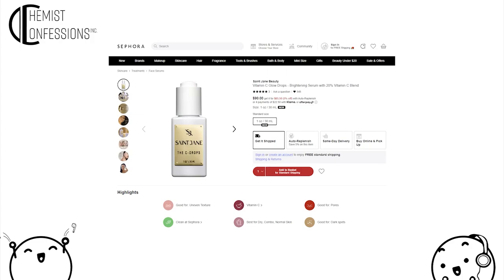Saint Jane, which used to be the CBD brand, and the CBD train derailed anyway, has a product called the C Drops. Again, it's just generically called vitamin C, so I don't know. This one also has 20% vitamin C, and it has my favorite ingredient, cockatoo plum. It contains 100 times more vitamin C than oranges. It must be so potent, right? Don't make her do the rant. But anyways.